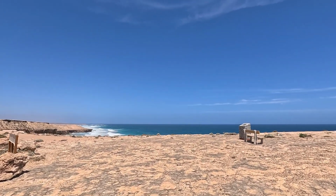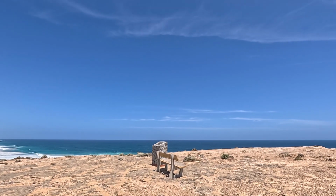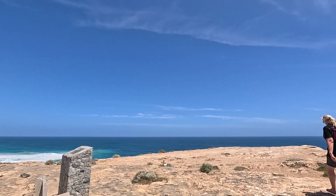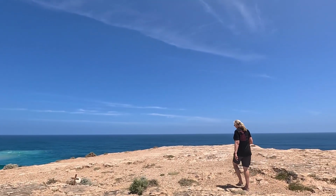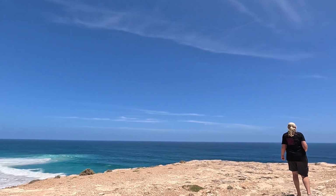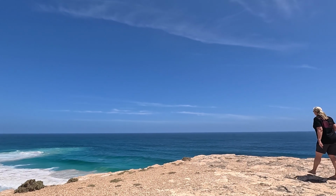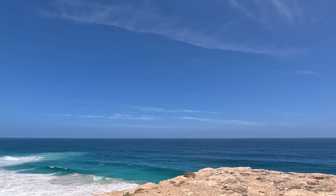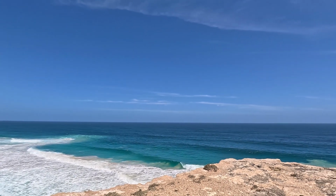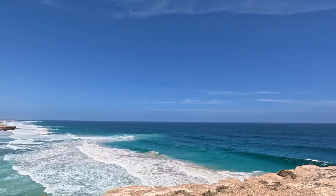We'll skirt the coast and then we have to go inland to get back to Lock, because Lock's in the middle of the peninsula. We'll show you as much as we can on the way back from our day out, which has been a very enjoyable day out. The colour of the water, I don't think you can pick it up on the GoPro, but the colour of the water is just deep green blue. Awesome.